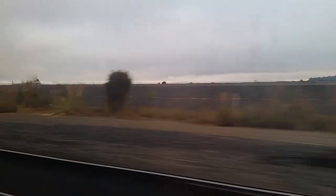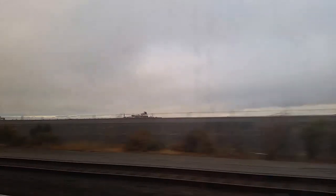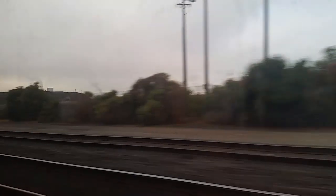Greetings from a train. I left Martinez, California, and I'm taking a journey to Paso Robles on the Coast Starlight, an Amtrak train. And I'm just getting out of Martinez on a very foggy morning. I'll show you some of the sights along the way.